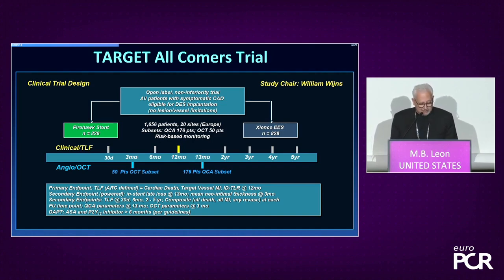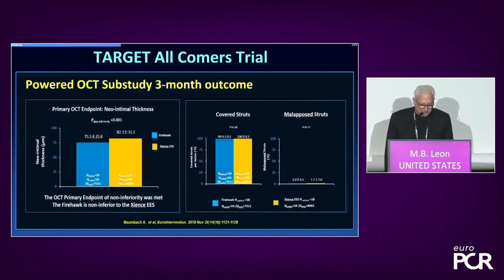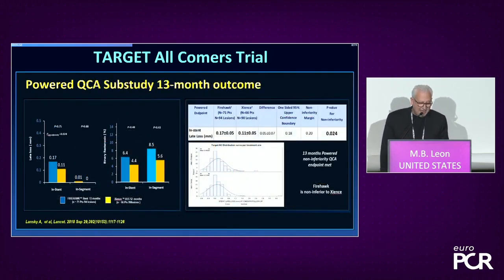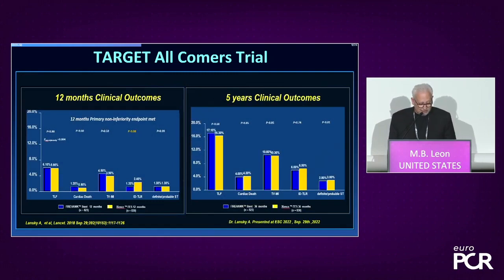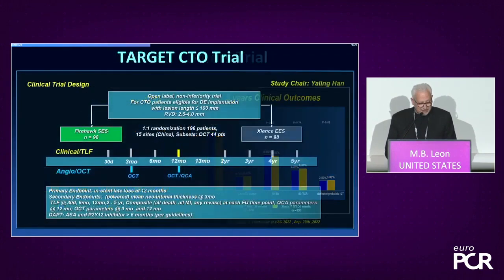So this now gets expanded to an all-comers trial chaired by William Wijns that was in Europe, involving almost 1,700 patients. Again, a direct comparison of Firehawk versus the Xience everolimus-eluting stent, looking at the OCT sub-study here with 3-month outcomes, demonstrating all of the relevant OCT endpoints, neointimal thickness, covered stents, malapposed struts, showing very similar outcomes between the new Firehawk versus the everolimus-eluting stent, and the powered QCA sub-study at 13 months, again showing very low late loss that was comparable to and certainly had a relevant p-value for non-inferiority compared to the everolimus-eluting stent, and 12-month clinical outcomes, again showing very good results that are at least the equivalent to what has been one of the predicate standards of drug-eluting stents, both at 12 months and now at 5 years follow-up.